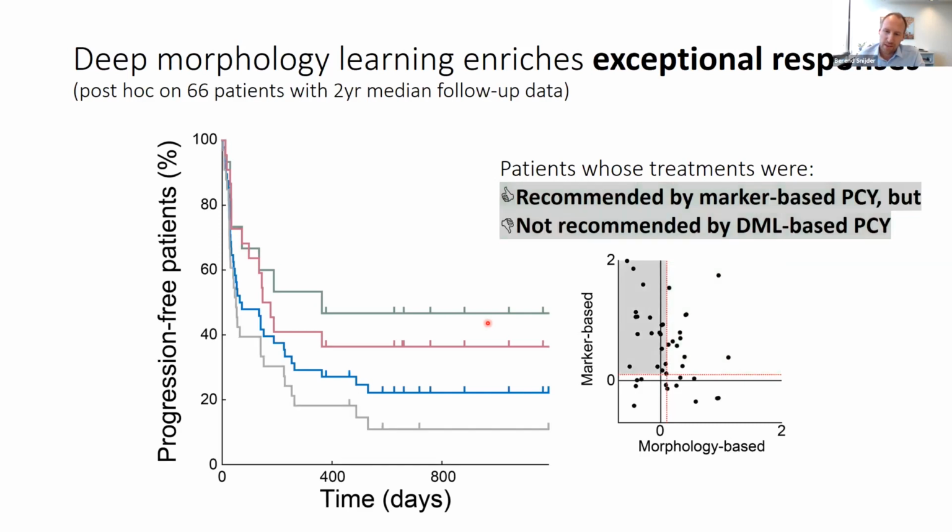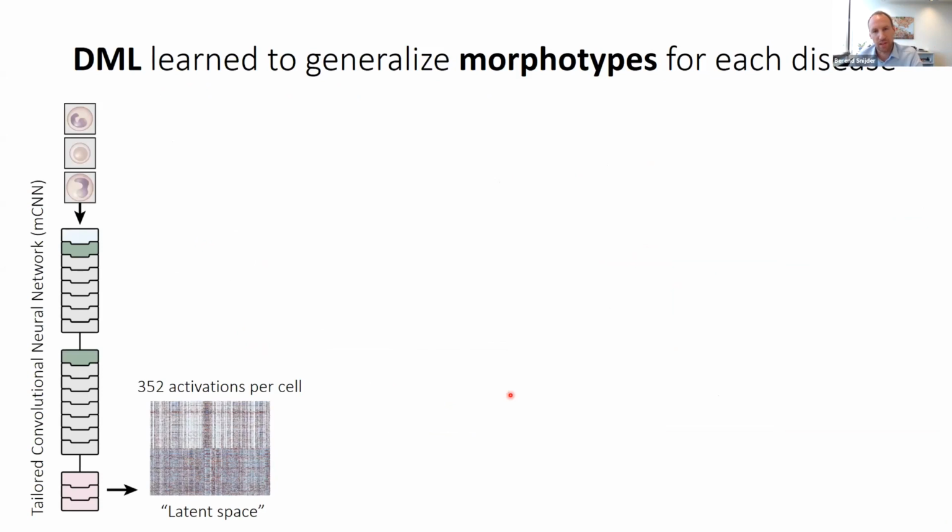And interestingly, there's also disagreement between these two. If we look at patients' responses for patients that received treatments that were recommended by immunofluorescence, but not by the deep learning algorithm, we see that they actually do worse than just immunofluorescence alone. So our deep morphology learning really picked up some of the mistakes that immunofluorescence or marker-based cancer identification achieved in this data set.